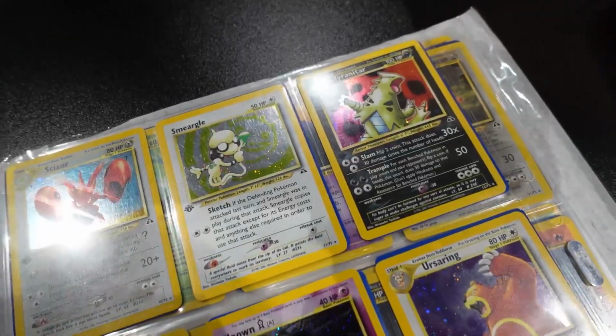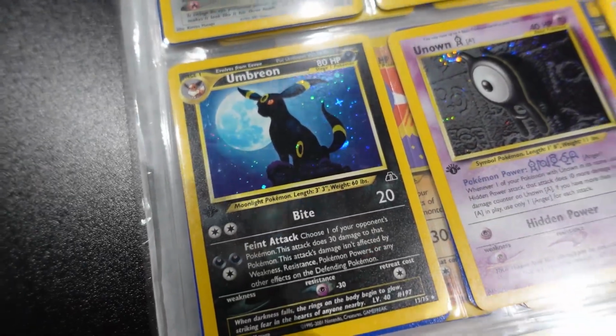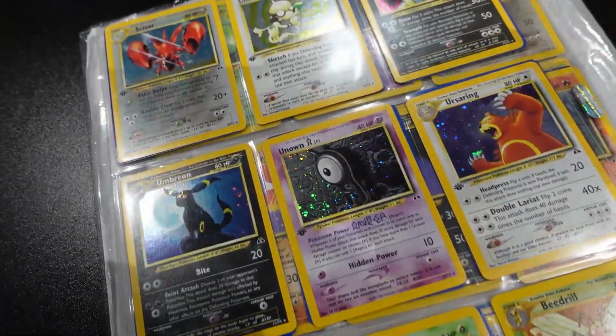It was the whole set, or it was nothing. Then they had the Umbreon there. Oh, what a beautiful card. The original Moonbreon. So pretty in person. I actually got to do a Japanese Neo Discovery bake as well pretty recently.